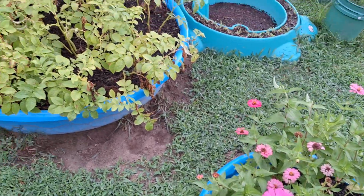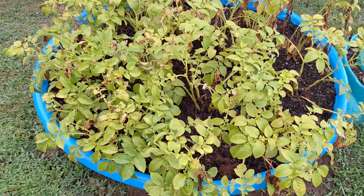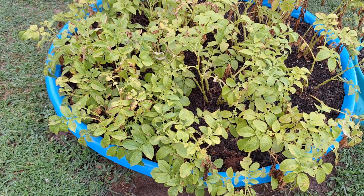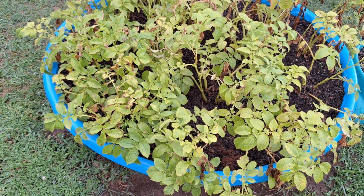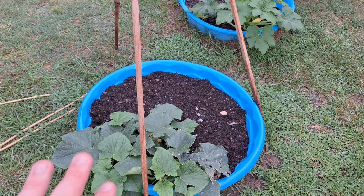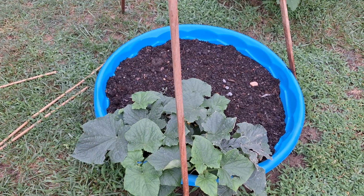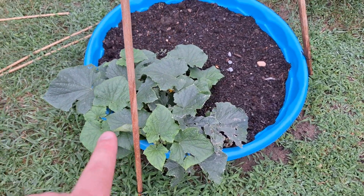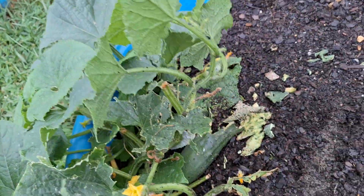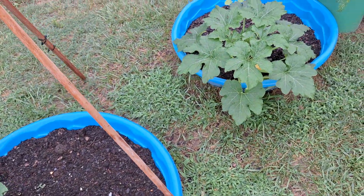Moving over here, these are potatoes. They're starting to die back finally, but not fully. So we will see what happens, and yeah, potatoes experiment is ongoing. Moving over to these cucumbers, I did have a trellis put up. It fell. Chicken messed it up, so it will be fixed very shortly. But yeah, these cucumbers are doing well. We had one or two, and yeah, the chicken got into it. So I'm working on that, but it is a process.